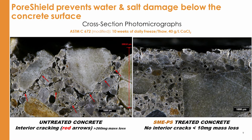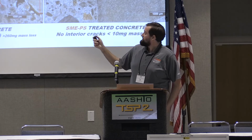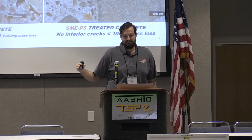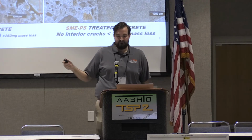This is ASTM C672. It's actually extended, if you're familiar with this test. This is run out to 70 cycles now, so 10 weeks of daily freeze-thaw. And we've increased the calcium chloride concentration. Primarily, when you're looking at the scaling test, you are concerned with this top layer here. That's what you're grading visually from 0 to 5 as you look through the progression of that test. All of these that are treated with SMEPS were 0 all the way through the completion of the test.